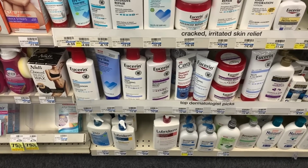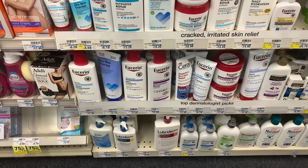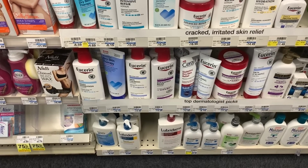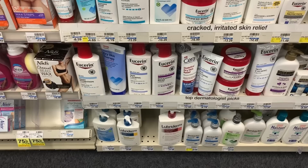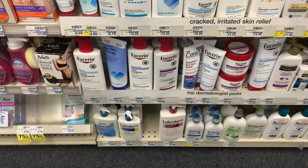I'm going to use two of these $3.50 off printable coupons that you can print from the Eucerin website. And I'm going to use a $3 off of 10 lotion CRT. So that's going to make my out of pocket $11.78, and then I'm going to get back $10, making it just $1.78 for both items, or just 89 cents each. So that's a great price for Eucerin. Let's grab these products as well.